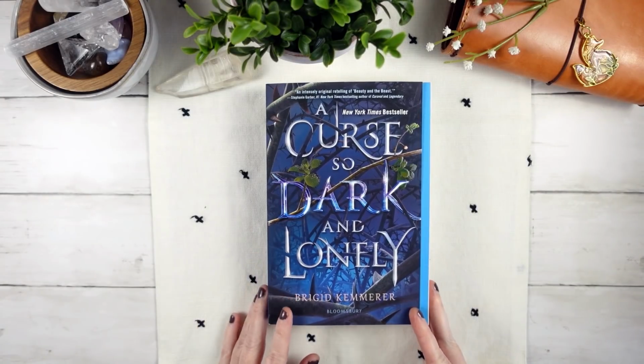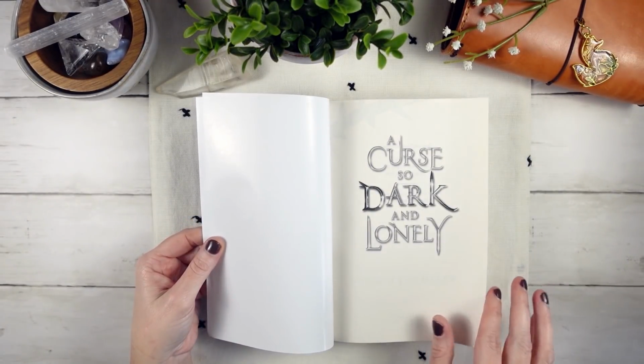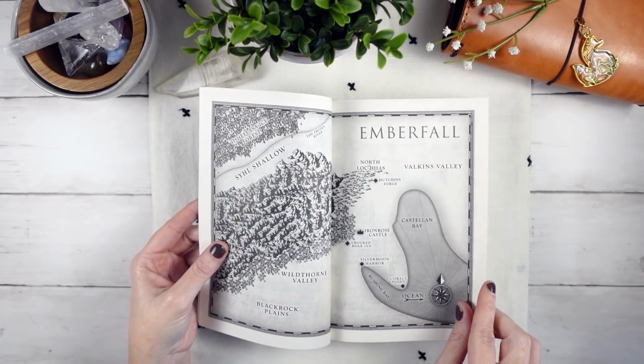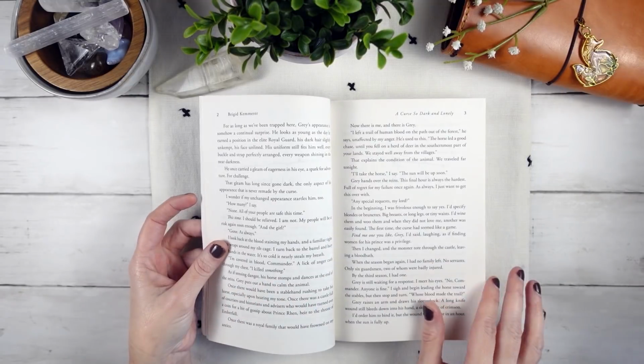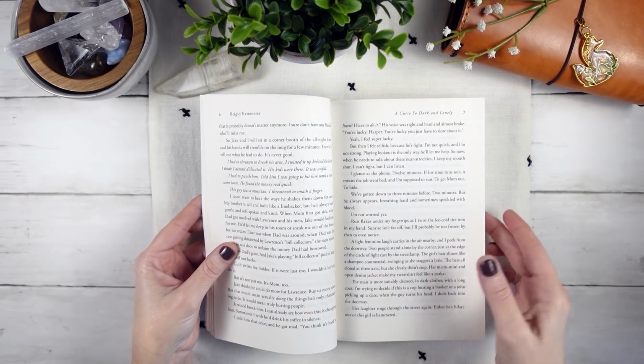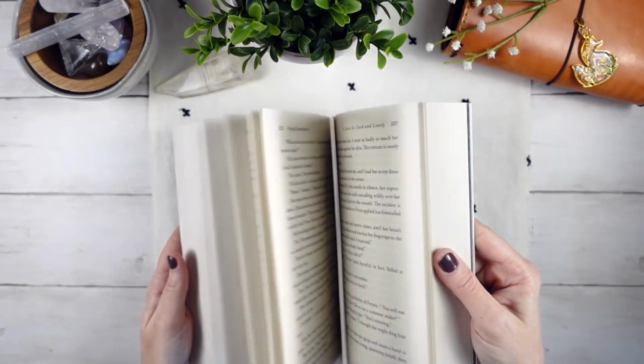And on the total lighter side of things, the fiction book that I'm reading this month is A Curse So Dark and Lonely. This is a young adult book, and sometimes I love reading young adult books because they're just kind of a breath of fresh air. This is basically the tale of Beauty and the Beast, which is one of my favorite stories. I've always had a really big connection to the story of Beauty and the Beast, and so I'm really enjoying diving into a different take on that. I haven't finished this book. I've really just started it. It's one that I imagine I will read throughout March as well.